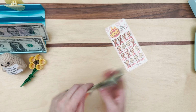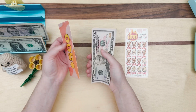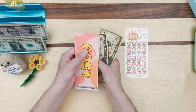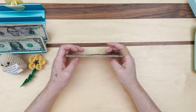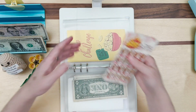So all together for our hot chip challenge, we have 500, 50, 600, 650, 670, 690, 710, 720, 730. So that is amazing. And yes, I have to say the whole number because when I do a 50, I knew I'd mess up if I didn't say 700 and whatever every time.